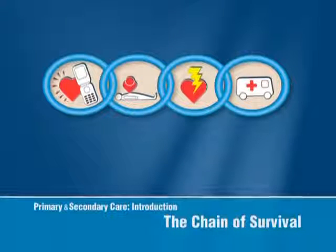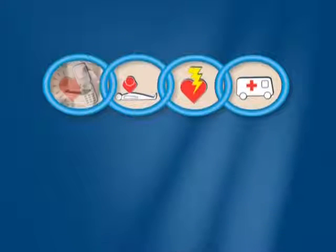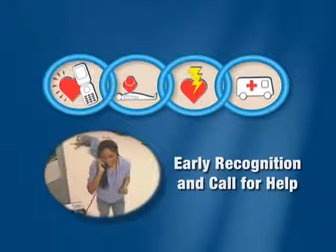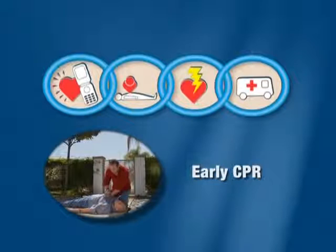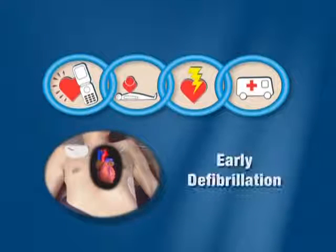When you recognize a potentially life-threatening emergency, you help with the first 3 links in the chain of survival. Link 1 is early recognition and call for help. Link 2 represents early CPR. The third link is early defibrillation.